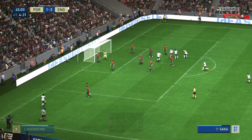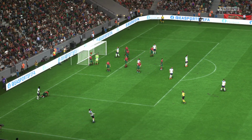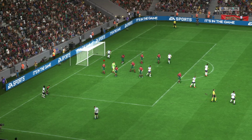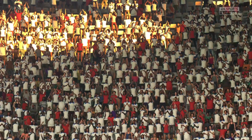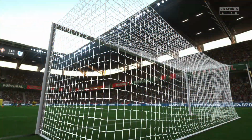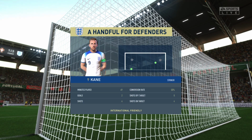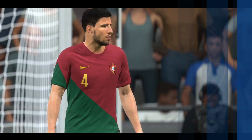They take it short. That's well blocked. Now the managers will now deliver their half-time team talks. We're at the end of 45 minutes in this game. Well, a really terrific outing from Harry Kane so far, truly making his presence.